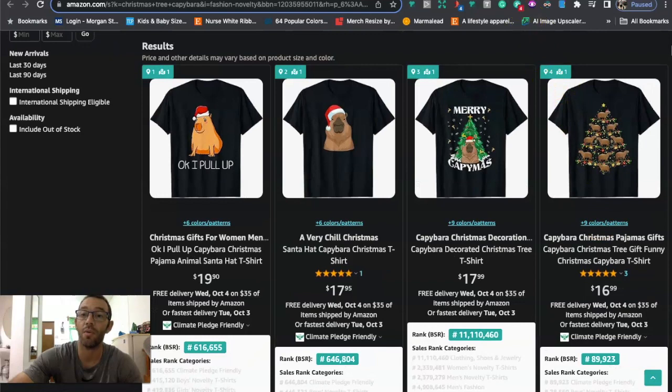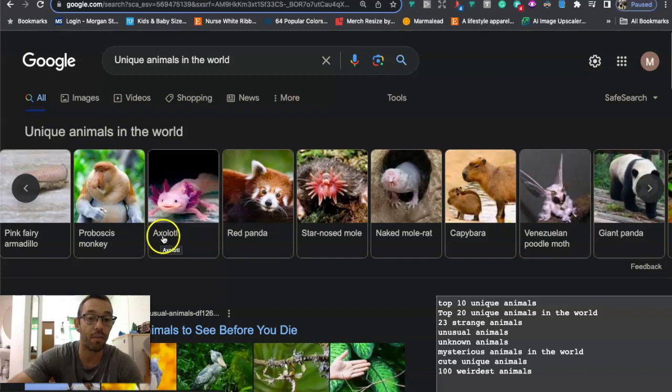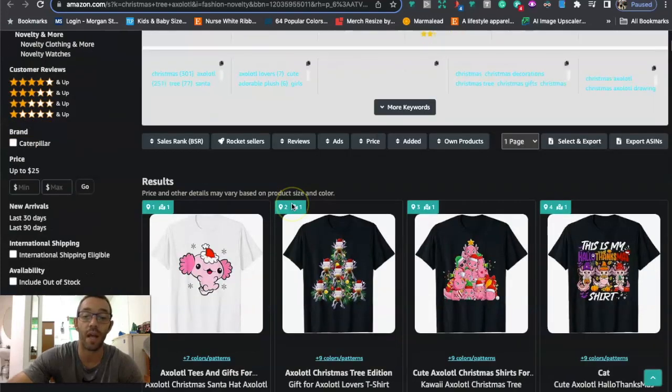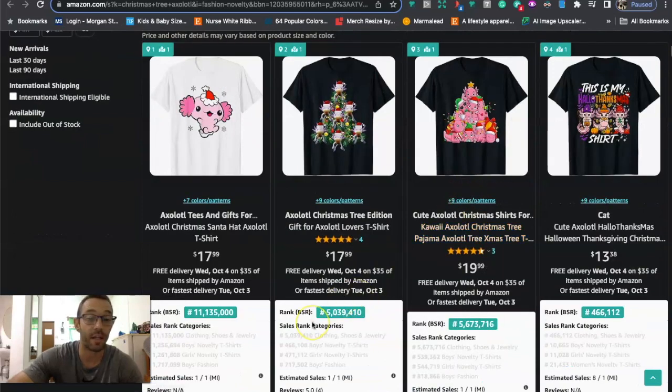So if we go to another example back here, like Axolotl, I'm probably not saying that one right either, but Axolotl, this is actually a pretty popular niche. At least it was a couple years ago when it first came out, when people started knowing about this animal. And same thing right here, when we type that into Amazon, Christmas tree Axolotl, we're going to see there's very little competition, and it's also selling very well. Well, it's selling, and once it gets to Christmas, it's going to pick up.